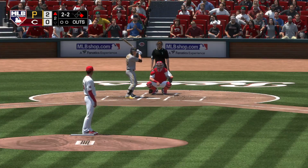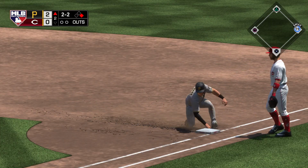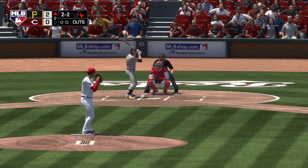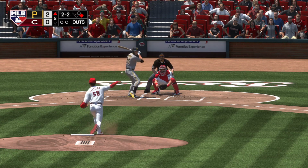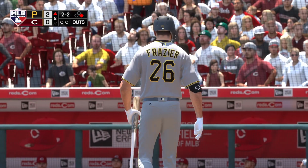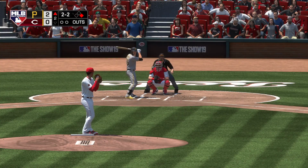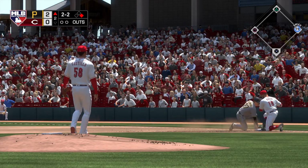Newman gets his lead at first. Nobody out. Throw over to the bag. No, he's safe. He's set, and the 2-2 pitch. And he fouls this one off. Throw over to first. A dive, but he's back.